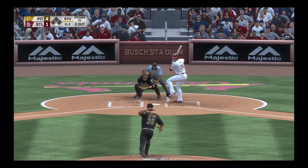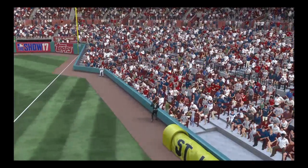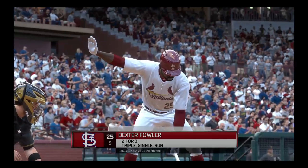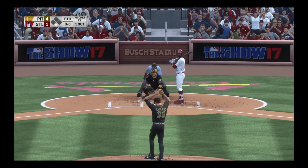The windup and the 0-2 pitch. And here's a ball lifted high into foul ground down the right field line. And he will make the catch on the full run. And there's a dandy of an out to start the inning. So striding in, Dexter Fowler, 2 for 3 for him so far, including a triple.